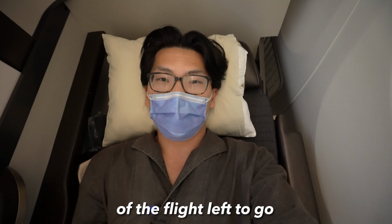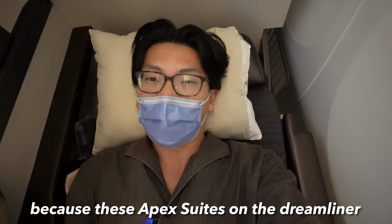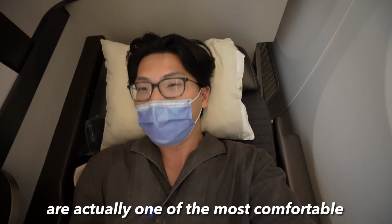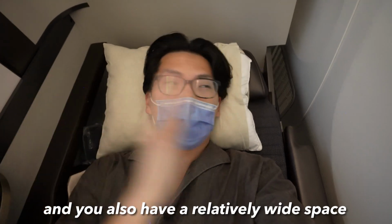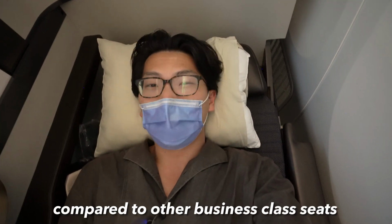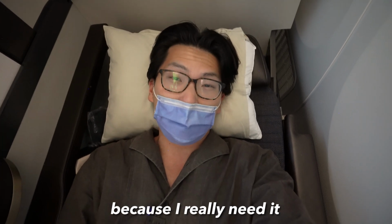There's about 2 hours of the flight left to go, and I may as well get some rest because these Apex suites on the Dreamliner are actually one of the most comfortable business class for sleeping in. They've got tons of room for your feet, and you also have a relatively wide space for your shoulders compared to other business class seats, so I'm gonna get a few hours of rest because I really need it.